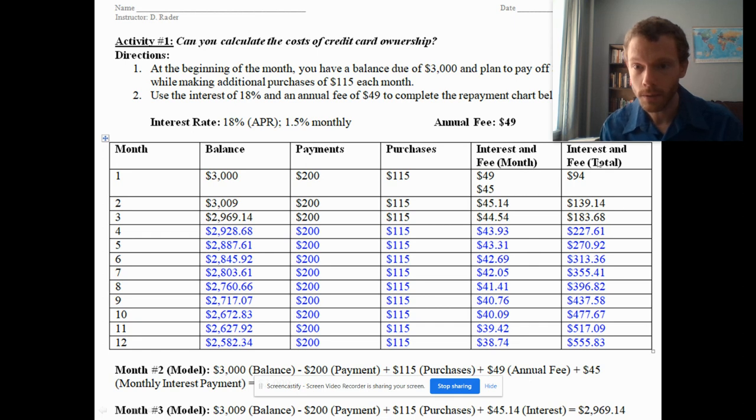And in the final column, we have the cumulative total interest that they've paid over the course of each month, starting at $94 in month 1 and ending with $555.83 in month 12. One of the things I want to just point out, with this particular credit card, two things to keep in mind when you do your comparison shopping today.